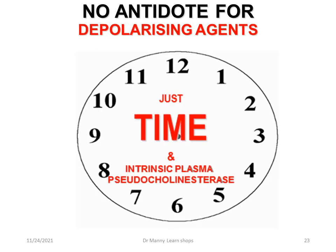Now, for succinylcholine and depolarizing agents, there's no antidote. The only antidote is time and intrinsic plasma pseudocholinesterase, which basically is your own cholinesterase to break it down. So you can't give a maximum dose, you just have to wait until your body decides how and when it's going to break it down.